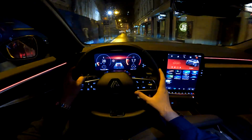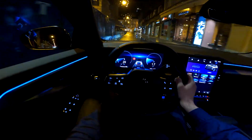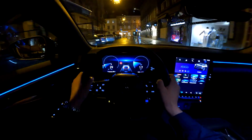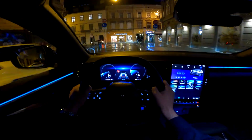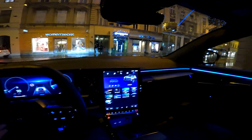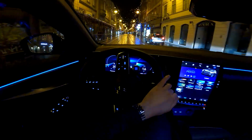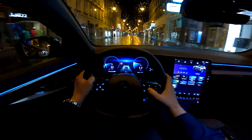So let's put the personal mode for now. Here you have the auto hold and the lane assist on the buttons down left from the steering wheel. Nice clicking sound of the indicators. You can actually adjust the volume. There are 3 options, and this is set to maximum volume actually, because I quite like the sound.